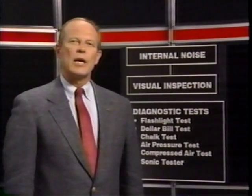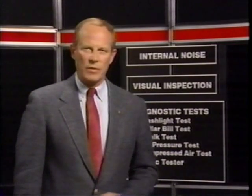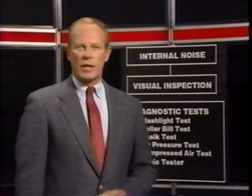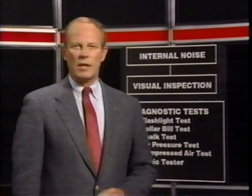There are some specific diagnostic tests that you can perform to locate internal leaks. Which ones you choose to do depends on the equipment available in your service department. The Know-How Reference Manual provides detailed instructions for performing each test. Let's take a quick look at each one.